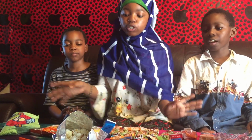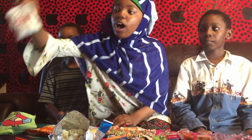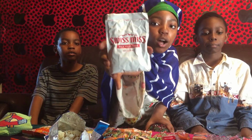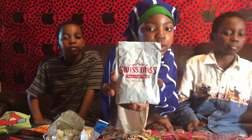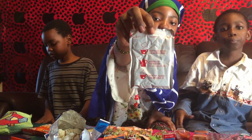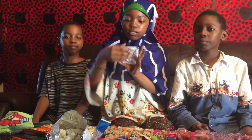So I'm going to be showing you guys the ones that we haven't eaten, because we already ate those ones in different previous videos. So we have not eaten this one, but it would take a while to cook and stuff, so we wouldn't want to waste you guys' time. This is how it looks like. And this is the back of it. Swiss Miss Milk Chocolate Hot Cocoa Mix.